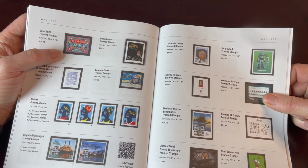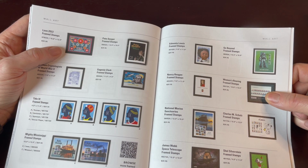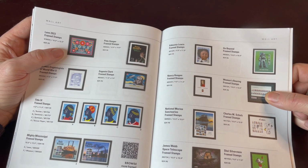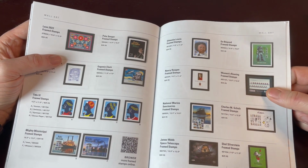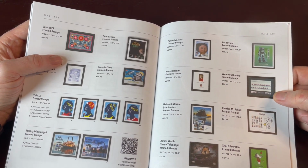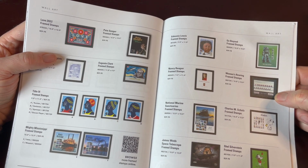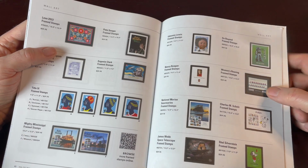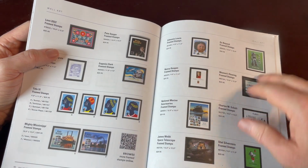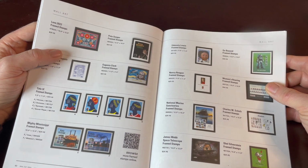Edmonia Lewis framed stamp. Go Beyond framed stamp with Buzz Lightyear. Nancy Reagan, Women's Rowing, National Marine Sanctuaries, Charles M. Schultz, James Webb Space Telescope, and Shel Silverstein.